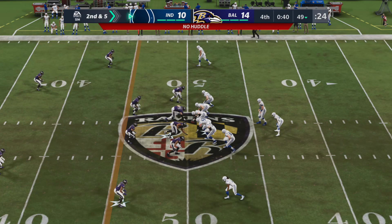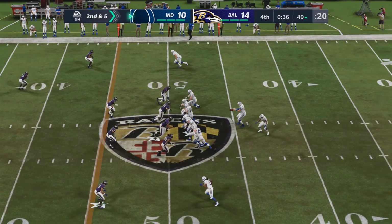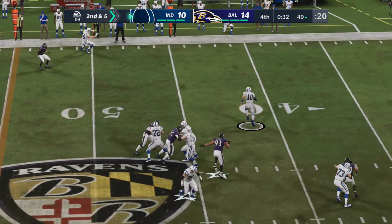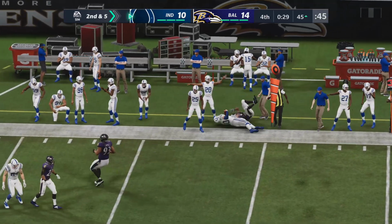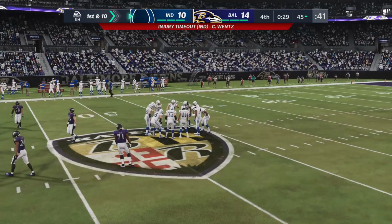Now the Colts moving quickly here in the hurry-up offense. 58, right over there. He'll look to throw. Hey, D-line, let's get in there. Escaping the pressure right, and he's out of bounds as he gets this down to the 45.